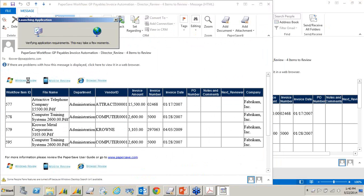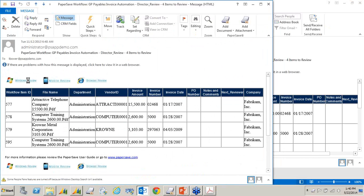Now this is integrated in with Active Directory, so it's not going to ask me who I am. It knows who I am because it knows how I'm logged into the network environment. It's going to launch or download what I need to view the documents, and then it's going to show me the content.